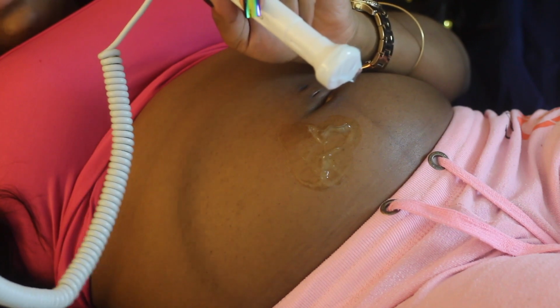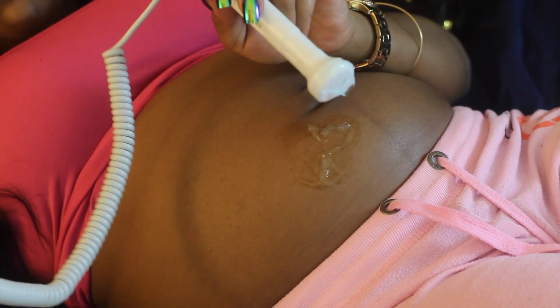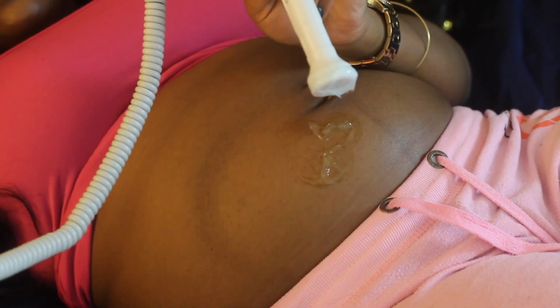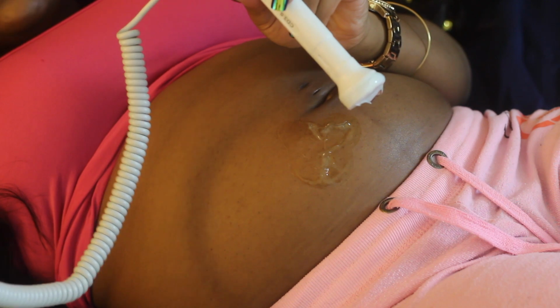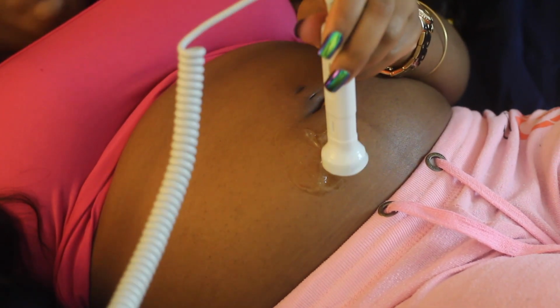That's baby's heartbeat. That's how quick I picked it up, because I knew exactly where to find that little baby. So if you guys could hear it, that was it. And I'm just going to see if I can let you guys hear it one more time.